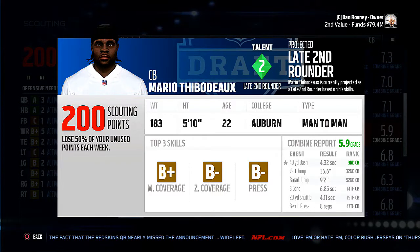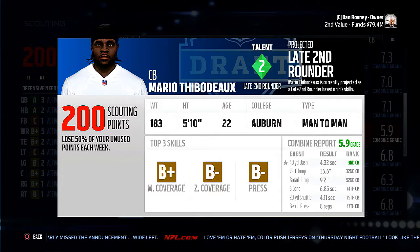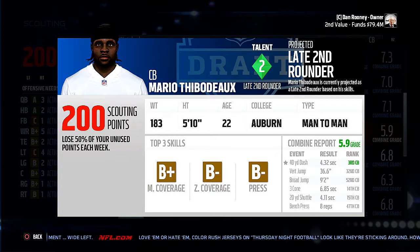Definitely a guy that I would take, again, in that late second round, going into the third round, if he's there. I would say if we can really do some trading with some teams, I would even say he's a mid-round, second-round guy, and that's what we're looking at.